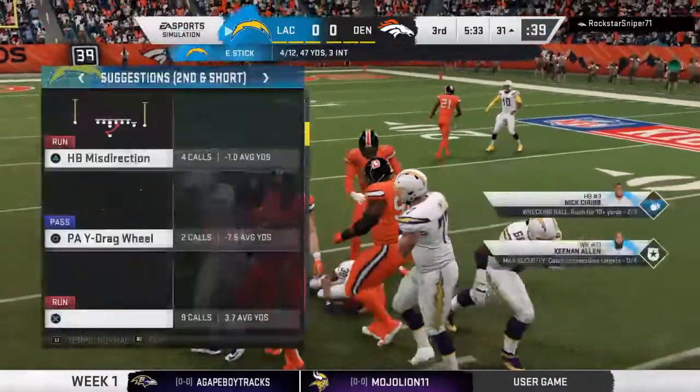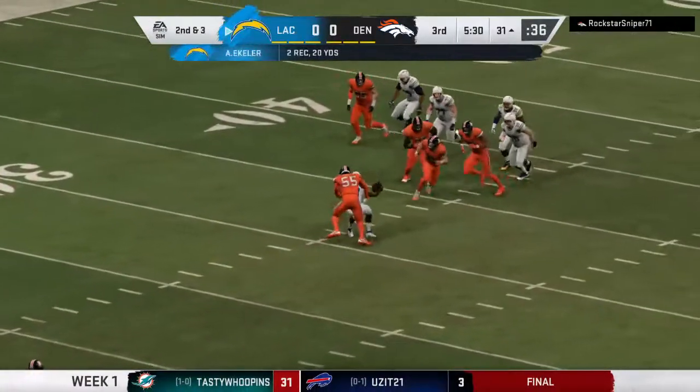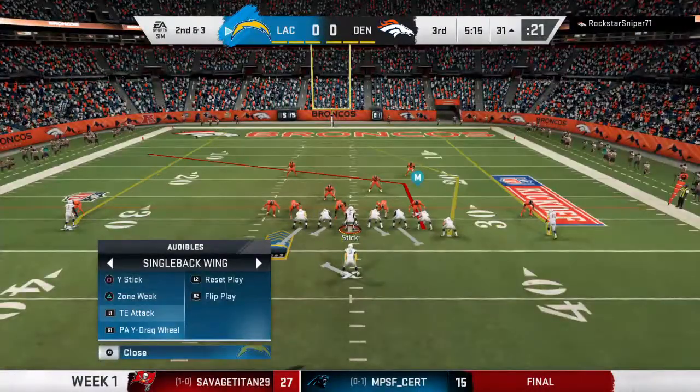And now a throw here secured by his running back out of the backfield. It's a gain of 7, and that'll make this a 2nd down. Able to get 7 on that 1st down pass play. 2nd and 3.